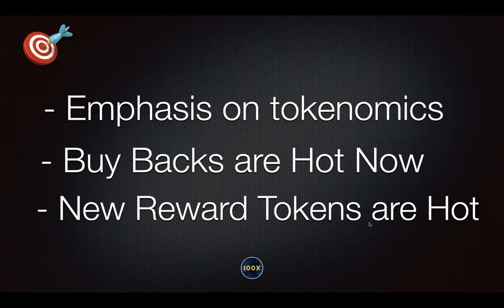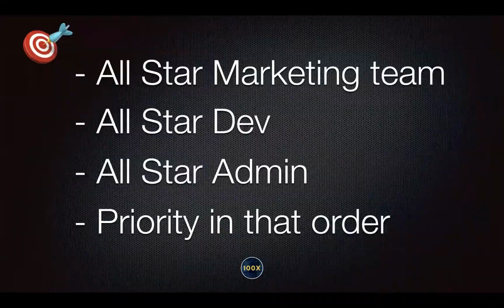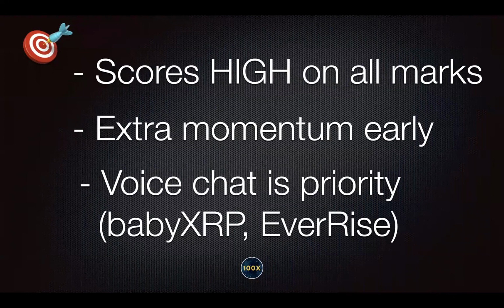So what I'm getting at, let's make this simple for those of you who are new. The GOAT projects, these are the big winners, the huge winners, have an all-star marketing team or an all-star dev, basically. And if they have that and an all-star admin, it's huge. It scores high in all the marks, all the crypto pre-sale strategy marks. If you don't know what they are, watch the class, download the PDF. It's all in there. We've talked about them a million times.